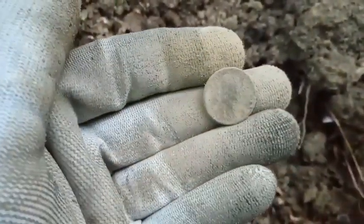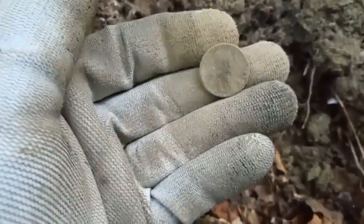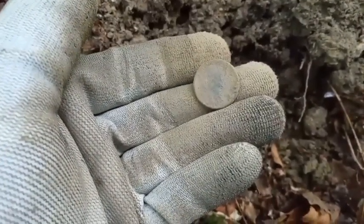I think that's going to be a weedy, guys. I think I can see old Abe right there. Yep. Cool. So an Indian and a weedy for the day, plus a bunch of relics and trash.